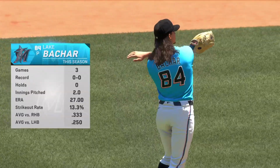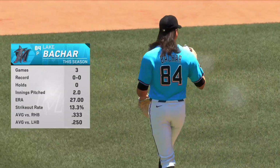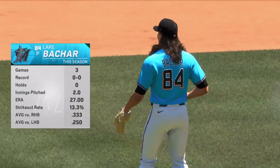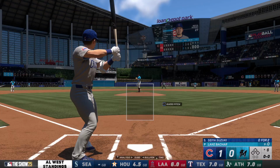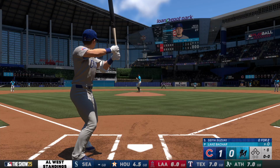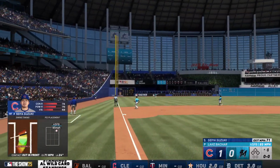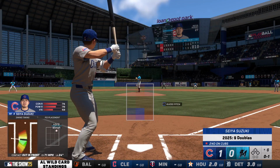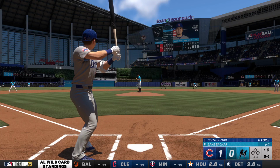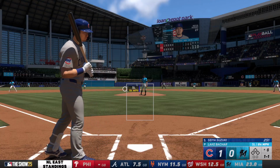We're back, and they make a change to start the 6th. The new pitcher, Lake Backer. Just trying to keep this one close here, and this is where a bullpen can give their players a chance to fight back into the game. Down the line. And no one can get to it. It's a foul ball. The 0-1 just missed.